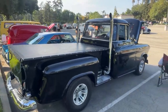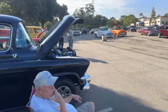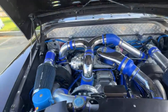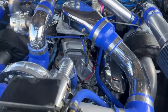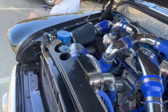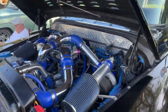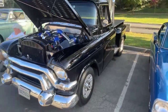So this is Blue Max. I've spoken with this gentleman before. He runs Pontiac engines. I believe he runs them on propane, and he has all these superchargers and turbos. That's the twin turbo on the Pontiac motor. I believe he's got a centrifugal supercharger up front as well. Some amazing engineering on this vehicle.